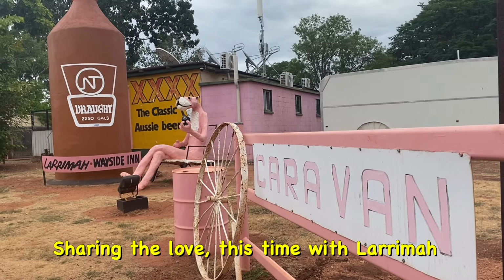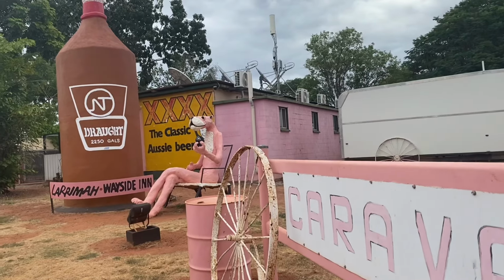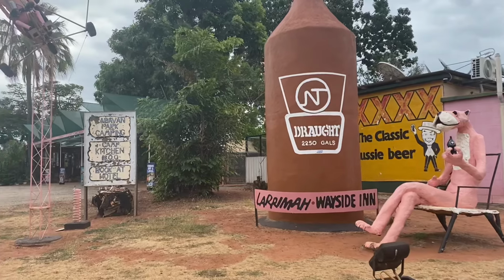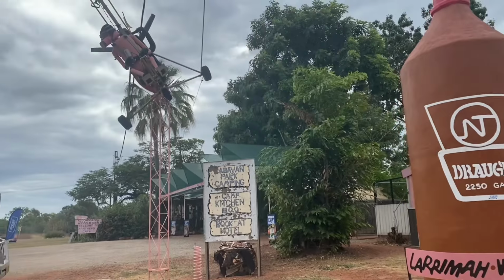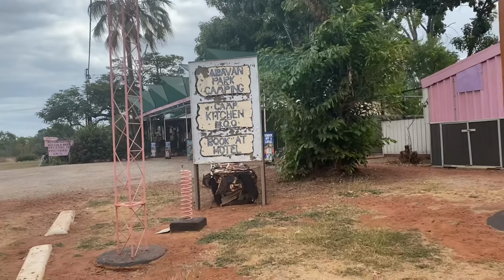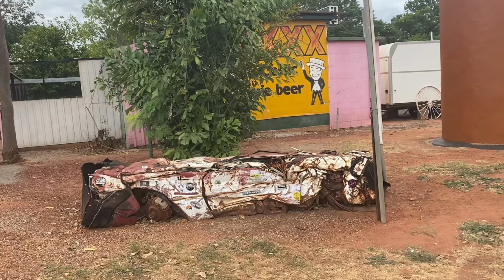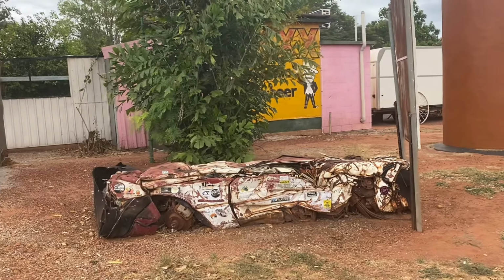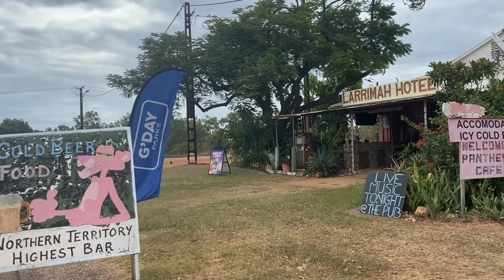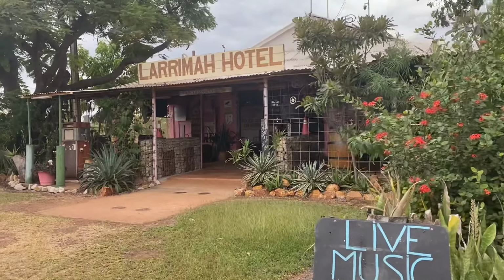Our next stop is in the town of Larimer at the Pink Panther Hotel. It's a quirky place. We'll take you for a walk. Flying Pink Panthers. Pink spring tap, a compressed vehicle, and the caravan park is a g'day park. And it's quirky. We love that sort of thing.